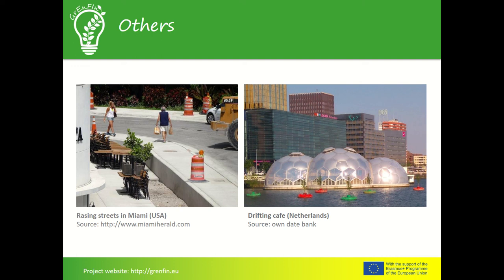Miami in the USA has a big problem with flooding across the ocean. It was decided to raise the streets of the coast about 50 centimeters, which should be enough until 2050. Then it will be necessary to raise the streets again if nothing changes in the rate of climate change. And as I said, it's one of the most famous examples in the world, and probably you could Google some more information about it if you are interested in this topic, which I highly recommend.